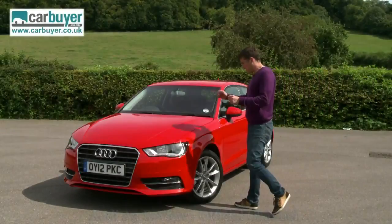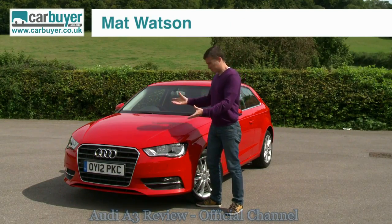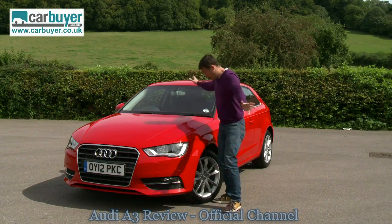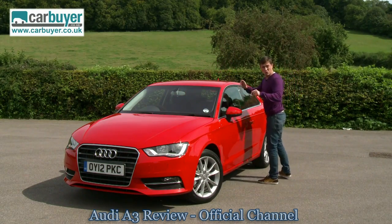You may not believe me, but this is the brand new Audi A3. Honestly, this is a completely new car. I know it looks rather similar to the old A3, but that's just the way Audi rolls. All the bodywork, if you look closely, is all new. The engines under there are new too, and it's actually been built on an all-new chassis.